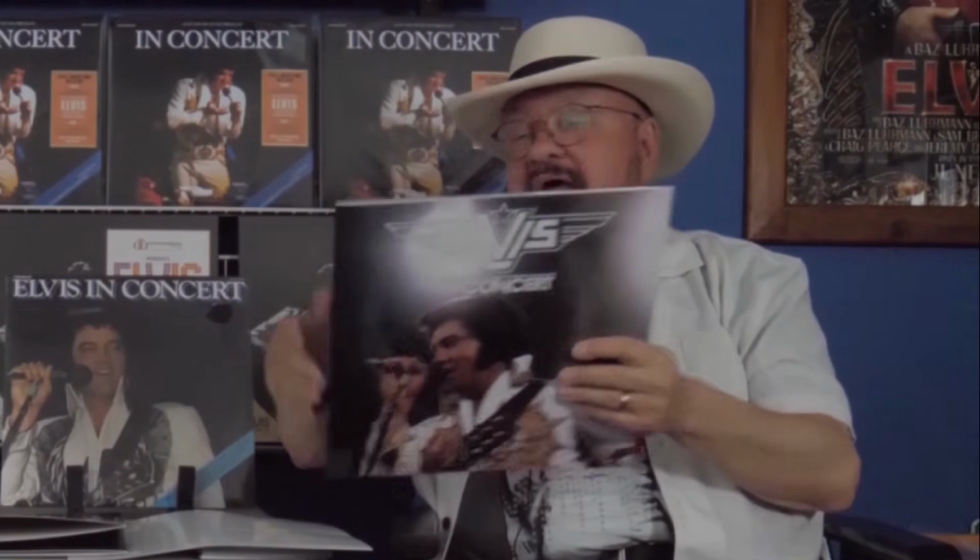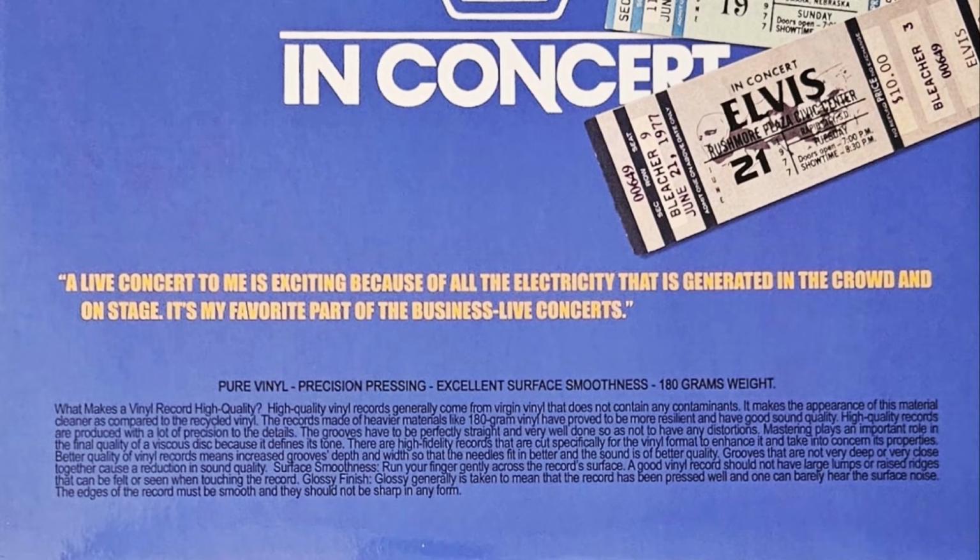Yeah, too. So there's a sleeve there. It's double packed on the inside. And if you really want to know about the vinyl pressing, there's a great write up here about pure the sound. It talks about pure vinyl, precision pressing, excellent service, smoothness. This is 180 gram. Remember, you were 180 grams too, but it's 180. But there's a whole write up down here that tells you about what they did and everything.